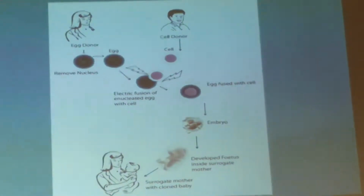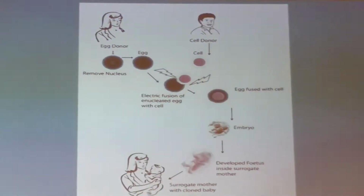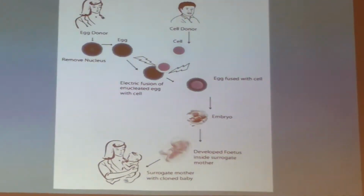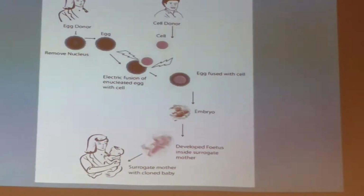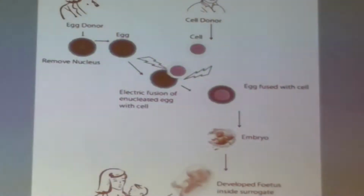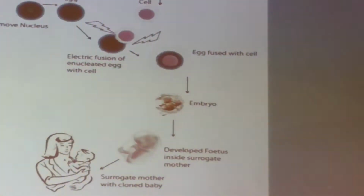But the more controversial is SCNT. Here there is an egg donor. The nucleus of the egg is removed, and a cell donor, a somatic cell, which is any cell besides the two sex cells, is enucleated. Through electric fusion, the egg is fused with the cell, which forms an embryo, and then a fetus is developed, and there's a surrogate mother with a cloned baby.